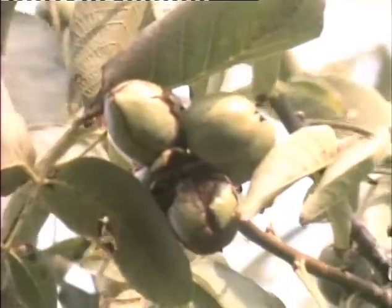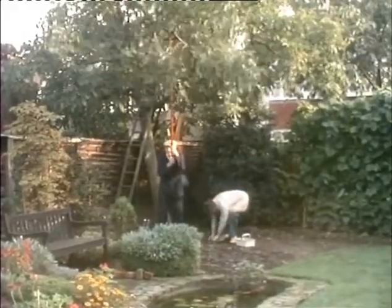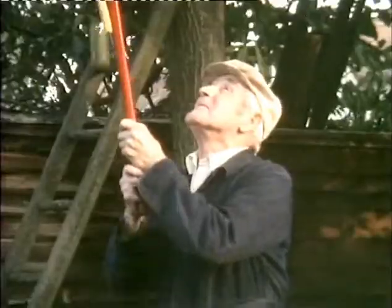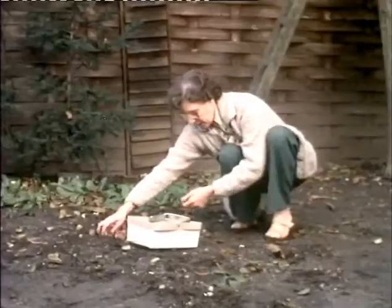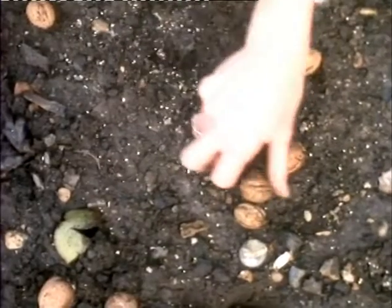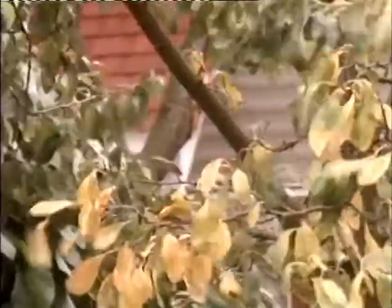Once the husk of the walnuts begin to crack, they too must be collected and stored in peat to keep them moist. Walnut trees, unfortunately, take 15 to 20 years before cropping. Sadly, the bountiful days are visibly telescoping into winter.